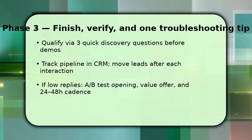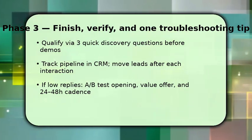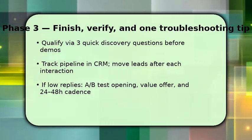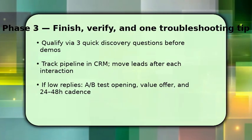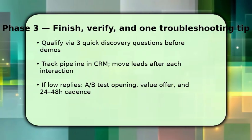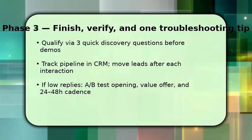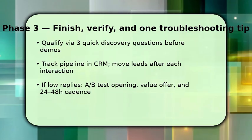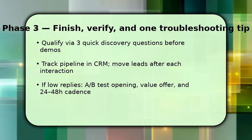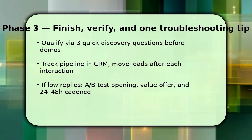You finish by closing the loop. Qualify leads with 3 rapid discovery questions, then book a demo or schedule a call. Once done, log every interaction into your CRM and update stage immediately so nothing slips. If response rates are low, troubleshoot by A/B testing your opening line, adjusting your value offer, and tightening cadence to 24-48 hours between touches. Measure changes and iterate. Consistent tracking and quick experiments drive steady improvement and predictable pipeline growth.